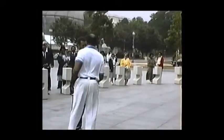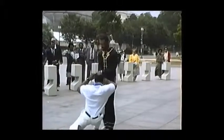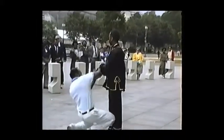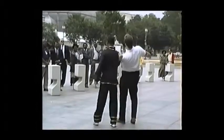Here's one of our... Now here you have a very muscular person who's easily overcome by just the smallest amount of wrist motion. Try it out. Come on, step forward. It's hard to believe unless you've been a part of it. And that's true for anything that has to do with Tai Chi. It looks too simple and you just can't believe that it really will work.